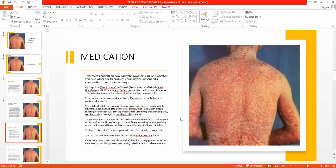Now, medication treatment depends upon the symptoms and whether you have other health problems. You may be prescribed a combination of one or more drugs, such as cyclosporin or infliximab, as first line of defense. They work by stopping the attack of an out of control immune system. These medicines are powerful and may have side effects. Talk to your doctor to find out if they are right for you.